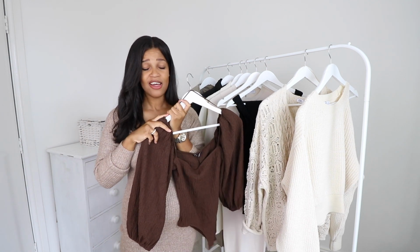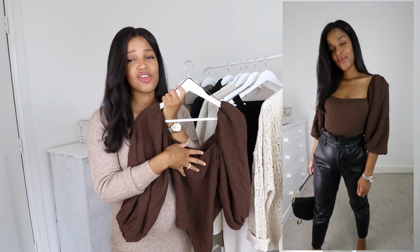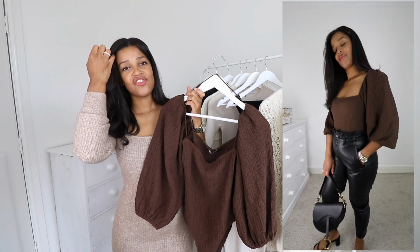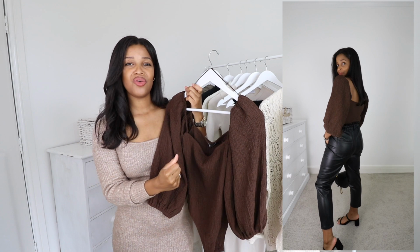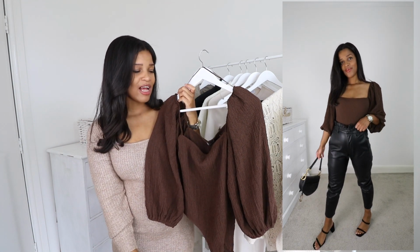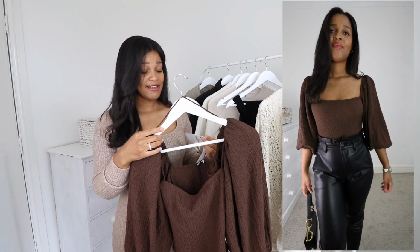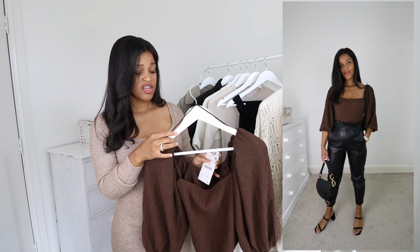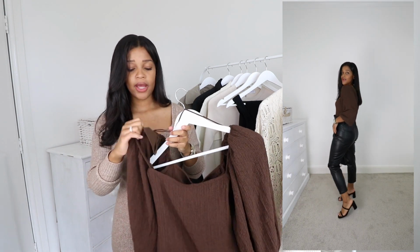And I just love pieces like this for date nights and things like that, because they're so easy to dress up or down. You can throw it on with some leather trousers and some heels, or you could do it with even some wide leg jeans and some trainers or something for a little bit more of a casual look. And yeah, I just thought it was really pretty. I picked it up in a size medium and it was $19.99, which I don't think is a too bad price. It does feel like it is quite good quality.